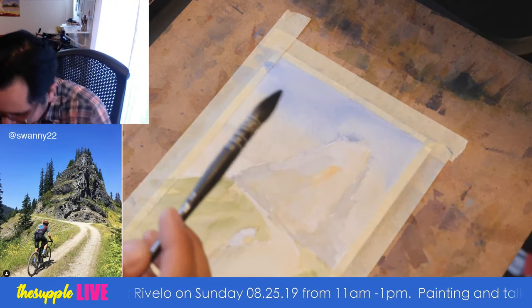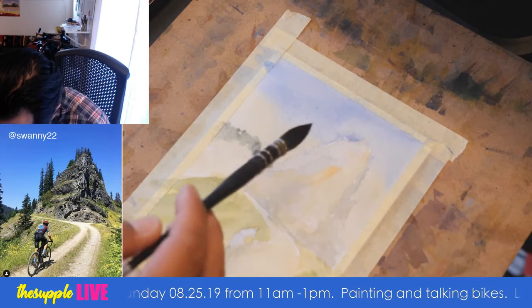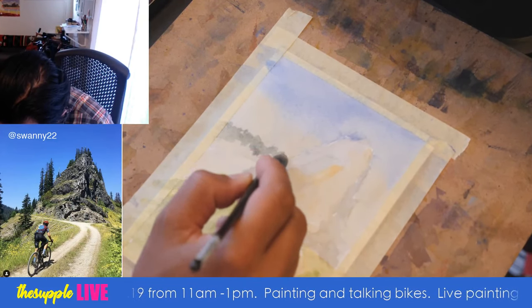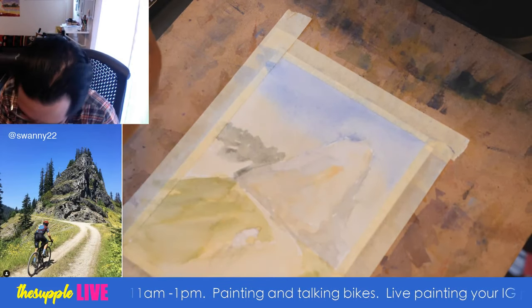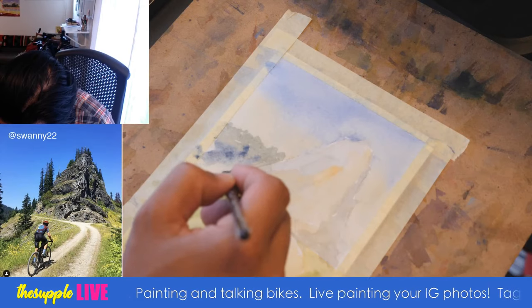Okay. So I'm going to lay in these distant trees. These are dry enough. So just kind of hinting at the detail, and actually you're really using it to frame this rock. It's more of a framing device than anything. I think I'll try to vary the color a little bit as I get lower, drop in some other colors there.